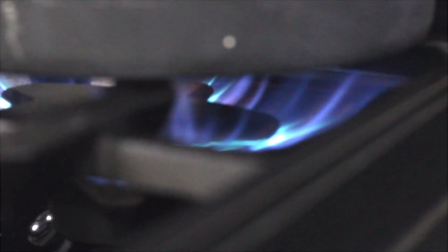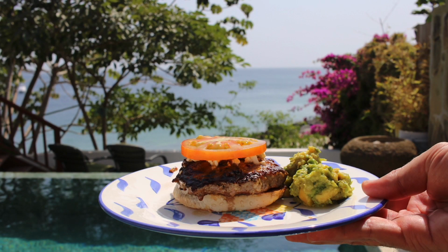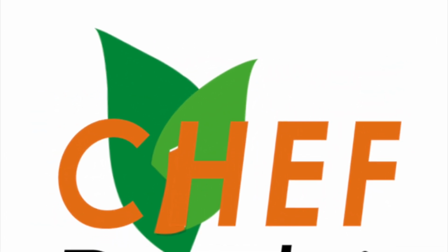With one or two good burners and some boiling water, we can prepare a lot of delicious food in a tiny kitchen. You can also have a panini grill if you don't have a stove. All things can be done in a tiny kitchen.